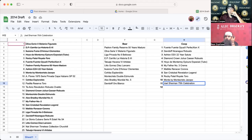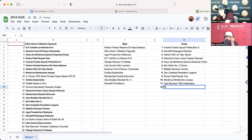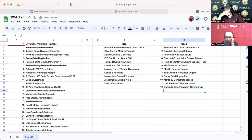I'm sorry. All right, I'm gonna go Casa de Garcia 40th Anniversary Corona Classica. Say that again. The 40th, the Corona Classica. That was a number two cigar for you. I didn't want to go limited though. I did pick two limiteds here, which I really didn't want to do, but it was on my list. It was on my wild card list.